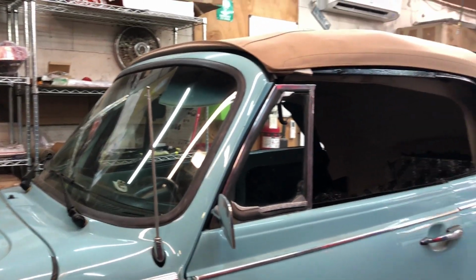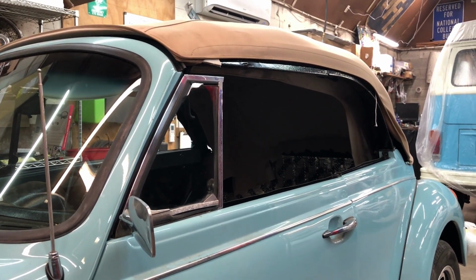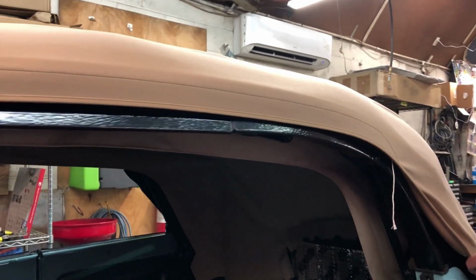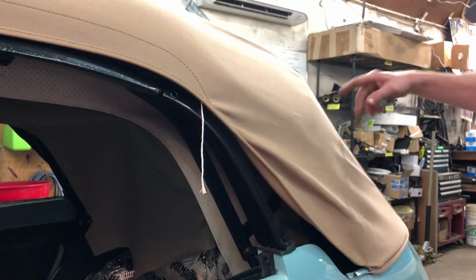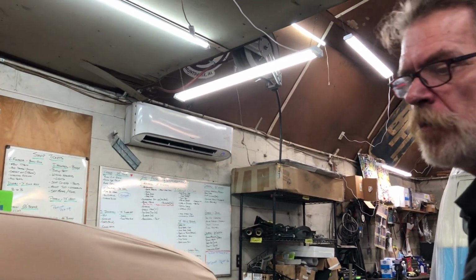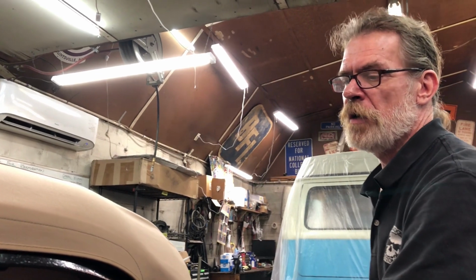Have been working on the top on this one. I think this is a Chex convertible top. A lot of this stuff is still kind of being stretched out. They haven't cut the window yet, but the top is basically built. We've got to drop in all the window rubbers first, then we drop in the windows, drop in the seals, and then we can actually button up the top.